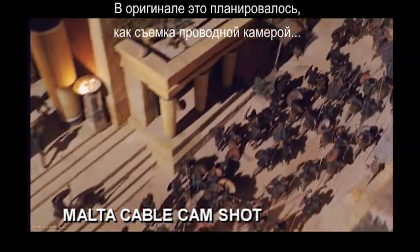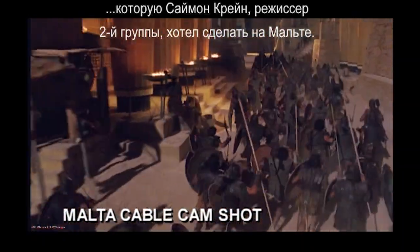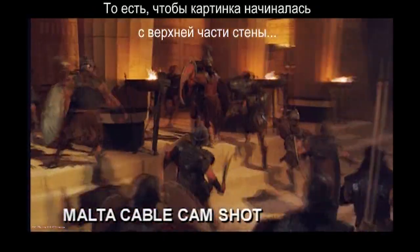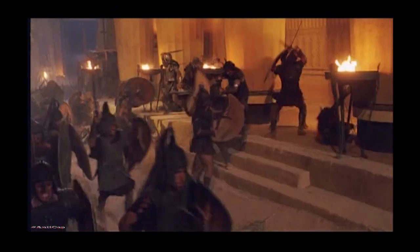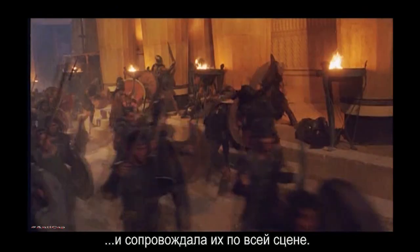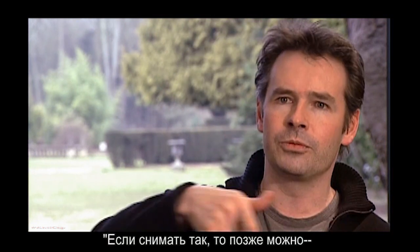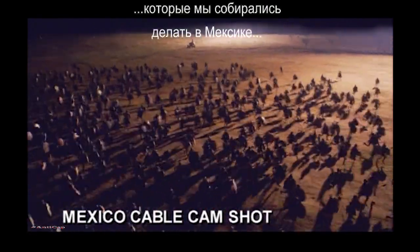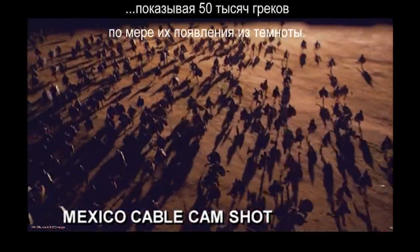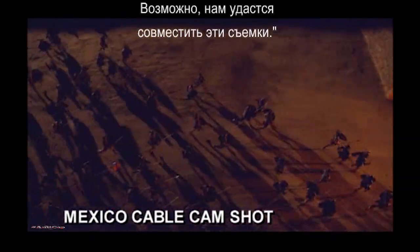Basically, it started off life as a wire cam shot that Simon Crane, the second unit director, wanted to do in Malta, which was to chase over from the wall, come down, seeing all of the Greeks storming through the city and follow them right the way down through the set. And then we came up with this idea and said, well, if you shot it this way, we could marry this together with a wire cam shot that we were already planning to do in Mexico, which was to follow 50,000 Greeks as they appeared through the darkness, and then maybe we could actually just tie the two together.